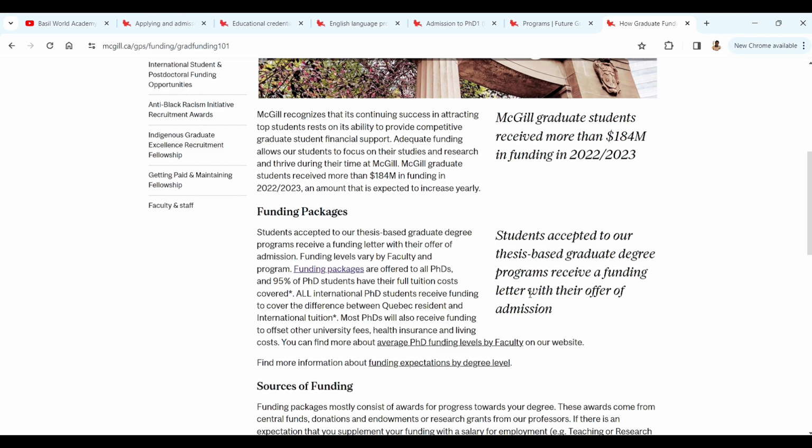So let's look at the funding packages. Students accepted to our thesis-based graduate programs also receive a funding letter, as we said before. But funding levels vary by faculty and program. So all the funding you are going to get depends on the faculty and on the program you're applying to. You need to visit your program and find out the funding attached to it, or you can write to the graduate coordinator to find out the funding for that specific program.